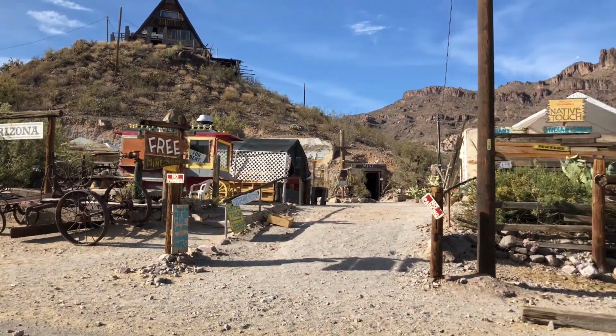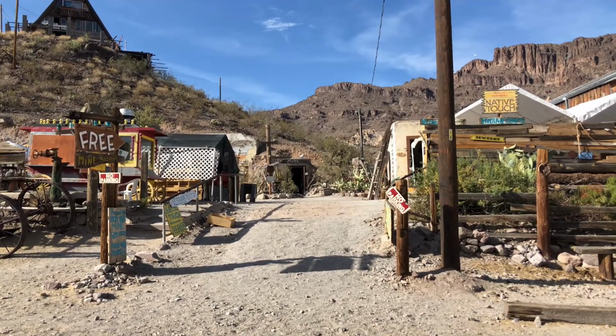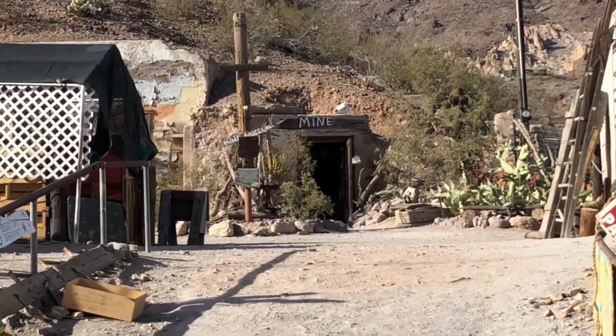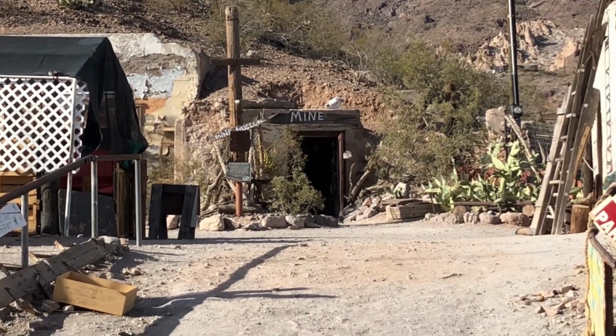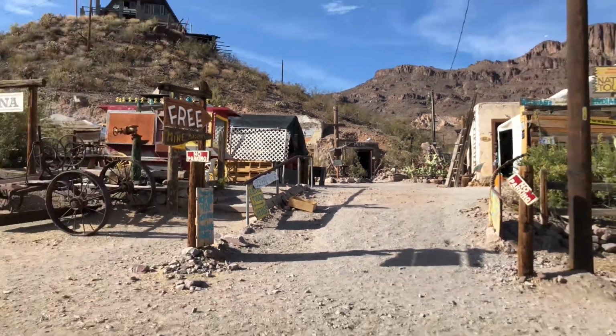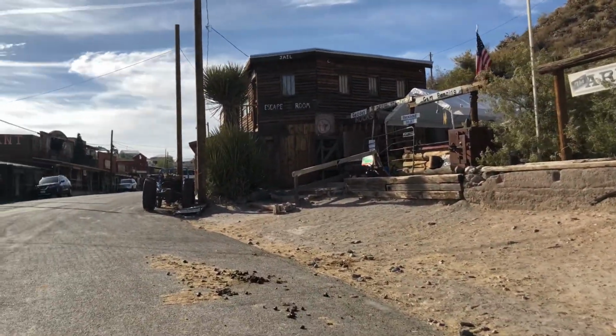The Mine Museum. See that? Yeah. Can you zoom in on it? Can you even see it? The Mine Museum. Wish we had more time. Yeah, I know. This place is cool.